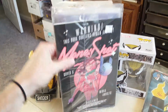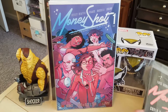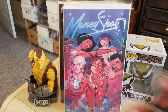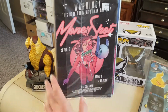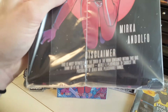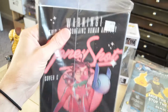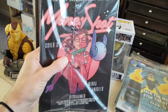It looks like a superhero team where they all do each other a bunch, I guess. I'm not really sure. Just thought I would check it out, just gaining some online coverage. This is cover A, I think, and then covers C and D had the polybag sealed, like a disclaimer: this is nothing like the cover you're going to get. That's funny. And up here it's like, warning: this book contains human anatomy. I love the way they sold that off.